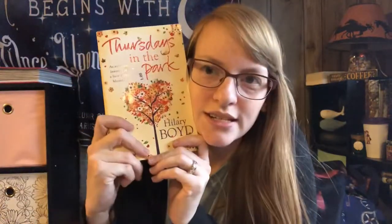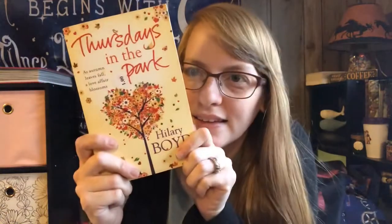So then I got this one, Thursdays in the Park by Hillary Boyd. Look how it is screaming autumn to me, and it seems like the perfect time of year. It says one Thursday in autumn, Jenny meets Ray in the park, and a chance meeting blossoms into a friendship. They talk, laugh, share hopes and secrets and heartbreaks. They offer each other a second chance at life and love, but will they have the courage to take it? It sounds like it's going to be super cute. And I just love the cover. The cover drew me in. It's so pretty. It was a dollar, so I got it.